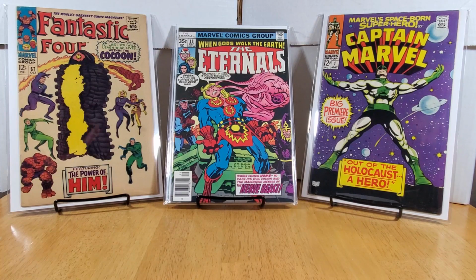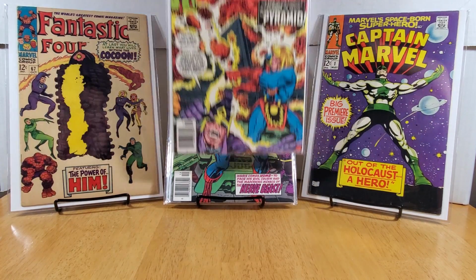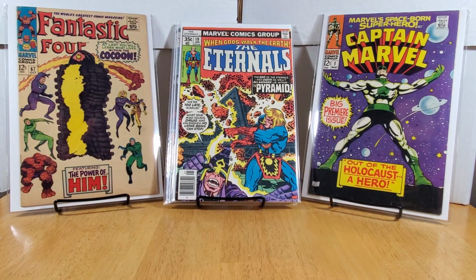Again, if I'm not going to be spending $20-$30 on some of these, and I do see some shops throwing any of them from the run up on the wall for like $30, I won't be paying that. But if I can find them for a few dollars and they're in good enough shape, I've been snatching them up. And 19, which I think is just the final issue of the run. Again, very fine range, and was about $5.